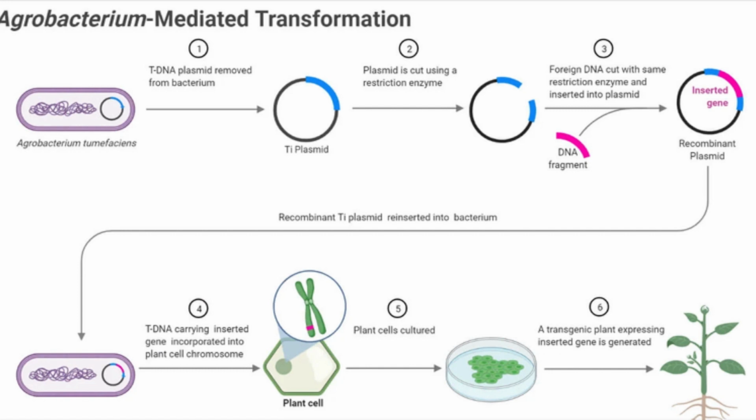How is it made? One way of making these edible vaccines is to use a bacterium called Agrobacterium tumefaciens to insert the genetic code of antigens into the plant cell. Antigens are proteins that trigger a target immune response in the recipient. The plasmid of Agrobacterium tumefaciens is cut using a restriction enzyme, and a piece of antigen gene and antibiotic resistance gene is glued to the plasmid using ligase enzyme.